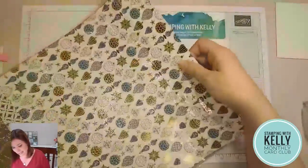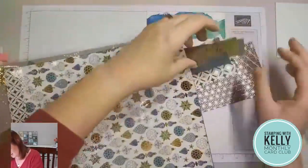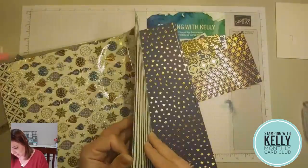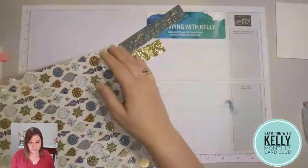So I want to show you the rest of that Designer Series paper pack. I think I showed you those couple of pieces there. And then you've got these beautiful stars. The back side of these are all beautiful and graphic. They don't even have to be Christmas, right? They can be quite masculine looking too.